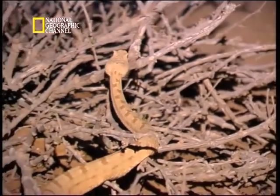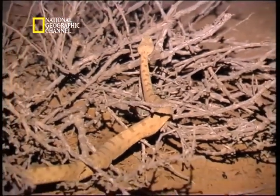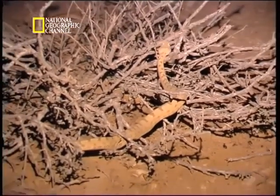The Persian horned viper may sit patiently for its prey for hours on end, night and day if it has to, but we can't wait that long for our meal.